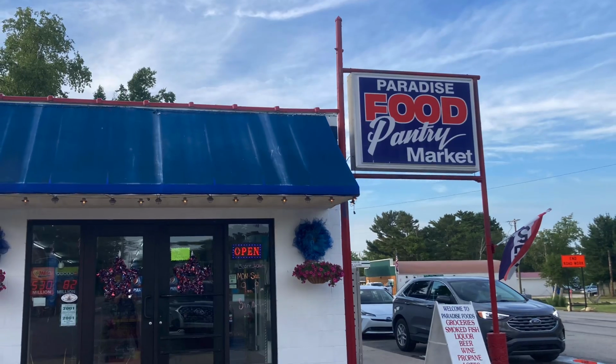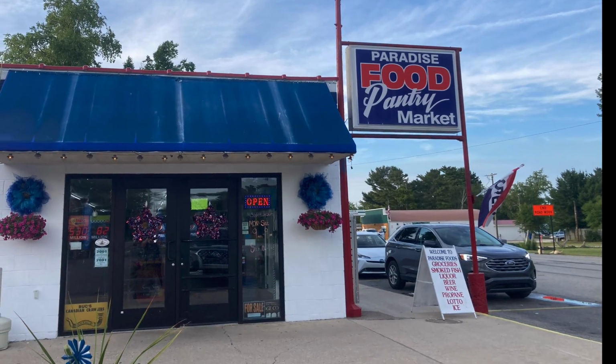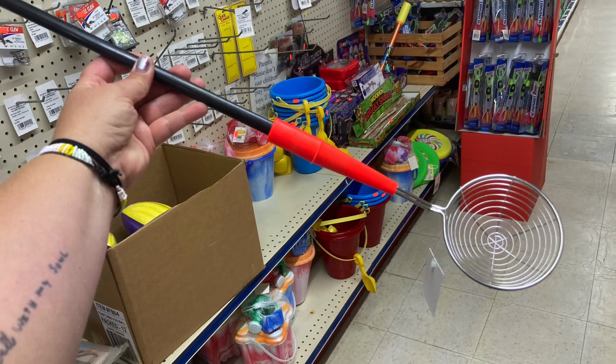Try them. That evening, I headed to Paradise Food Pantry for a little ice cream treat for the family. It was a cute little grocery store that had a lot of different things, including this little rock grabbing tool that can come in really handy when searching for Yooperlites.